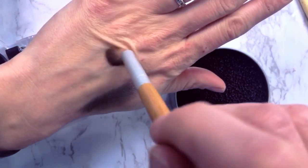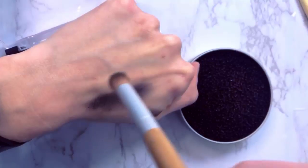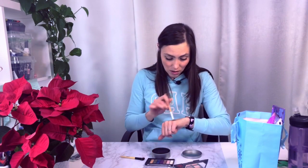Okay. Going to clean that up. And look at that, it's clean. The brush looks darker, dirtier, I guess. It is clean. That's awesome. Wow. Let's go with the blue.